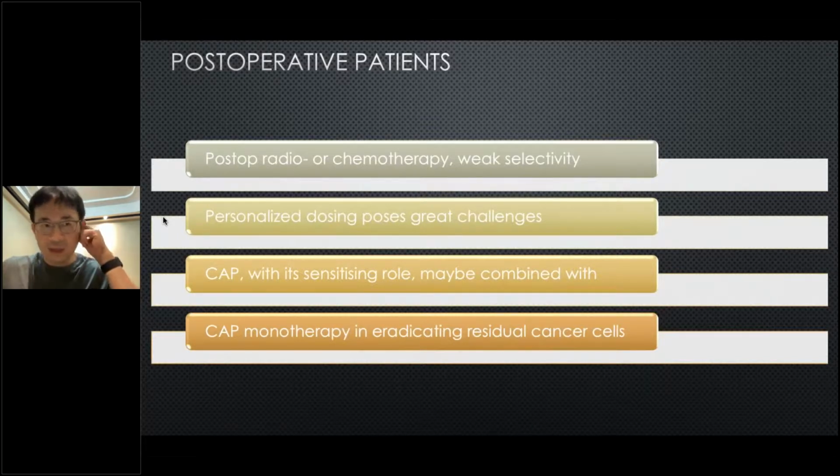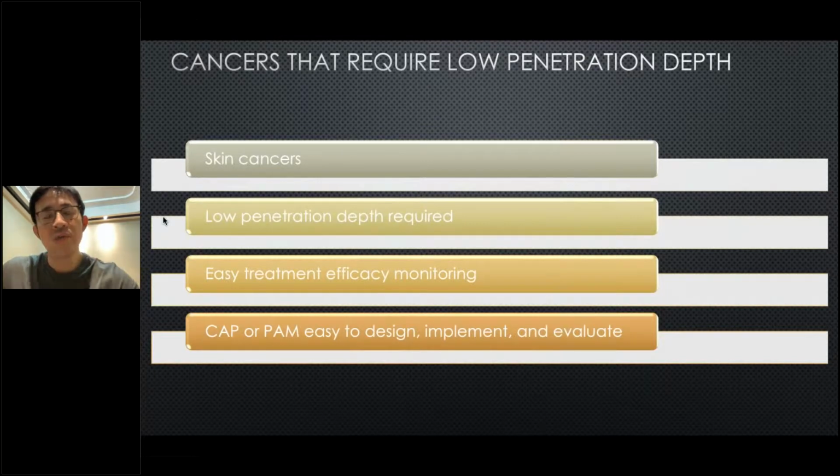So the next type will be cancers that require a much lower penetration depth, such as skin cancers. This is something that we are actively working on at the moment in our lab. Skin cancers such as melanoma, Kaposi sarcoma, and squamous cell carcinoma are suitable to be treated using most common simple plasma devices due to the low penetration depth required for the treatment. Since these tumors are typically solid cancerous masses that are visible, the treatment efficacy can be readily observed by clinicians. These features make clinical trials involving CAP or PAM treatments very easy to design, implement and evaluate. So that's why we start with this first, because it's much easier to handle.